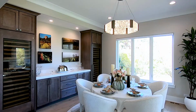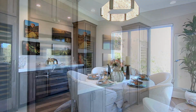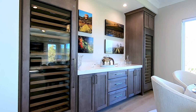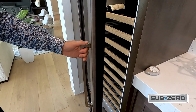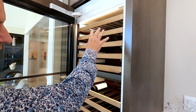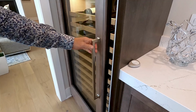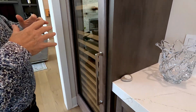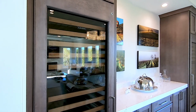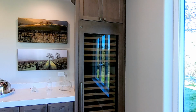The formal dining room is also open to the great room. We did 2 Subzero built-in wine fridges. Each one holds 148 bottles, so you can have your wine collection at home. Now, these Subzero wine fridges are phenomenal quality. They have 2 separate compressors, so you can keep your white wines up top, your reds below at different temperatures. So they're split systems. In this case, we used our cabinetry brand, made the doors for the front of the cabinets, and built in the coolers so they look just like part of the cabinetry.